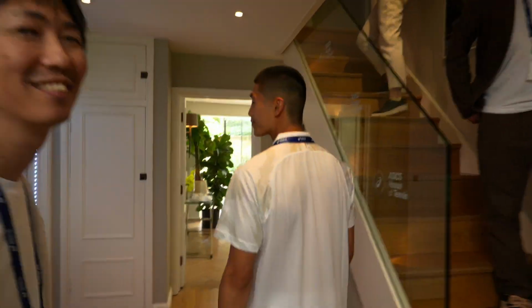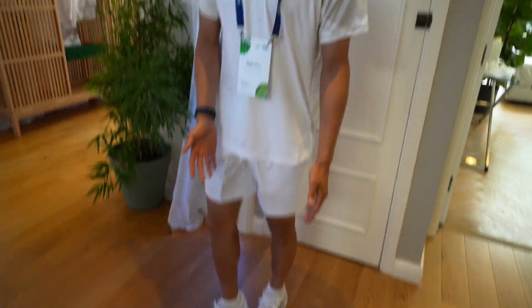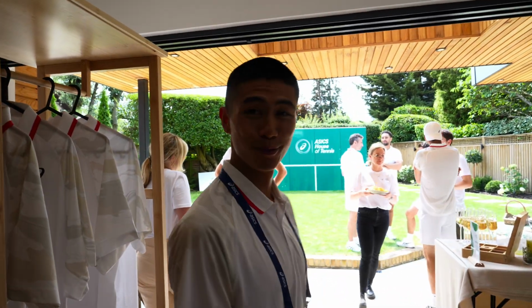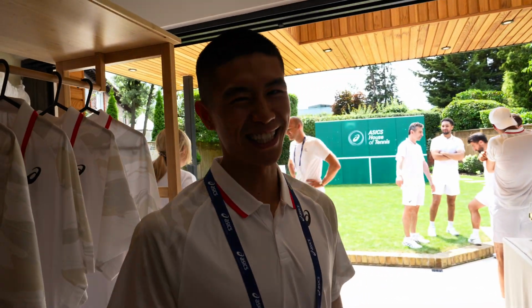Check it out, guys. So over here we have the locker room, and as you can see, I'm kitted out full in Asics with the lovely Gel Resolution 9 shoes, one of my favorite shoes. And in this locker room you can see some of the collection of the other items that some of the players will be wearing. And finally we have the outside as well, which is beautiful, lovely green grass, as well as a tennis ball, which you'll be seeing a little bit later.